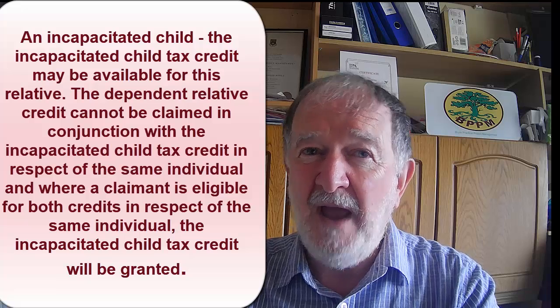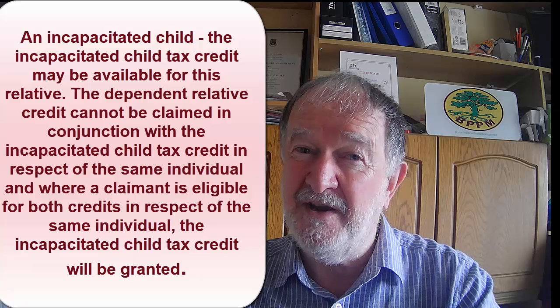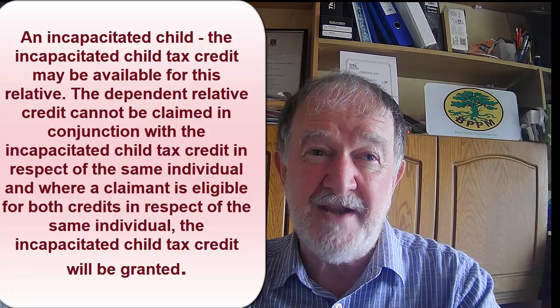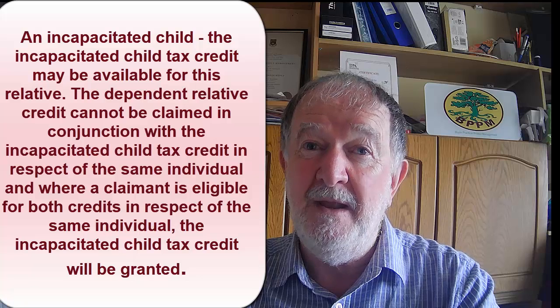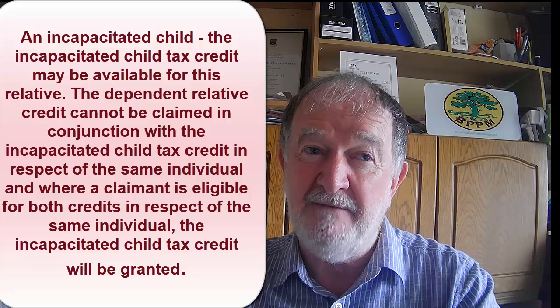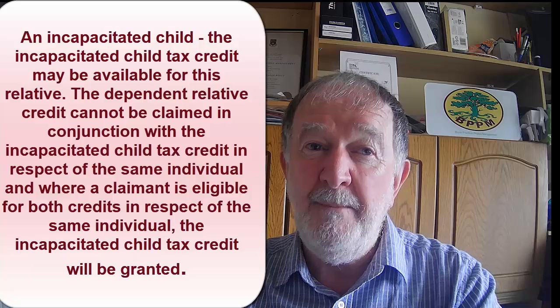C. An incapacitated child. The incapacitated child tax credit may be available for this relative. The dependent relative credit cannot be claimed in conjunction with the incapacitated child tax credit in respect of the same individual. Where a claimant is eligible for both credits in respect of the same individual, the incapacitated child tax credit will be granted.